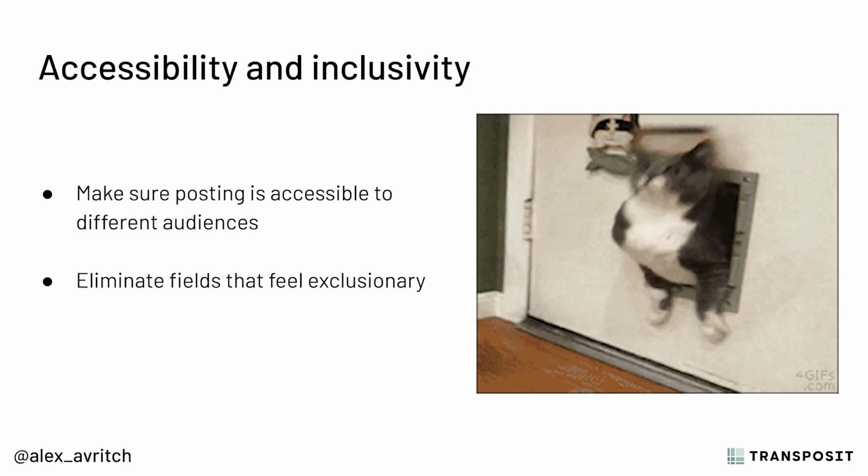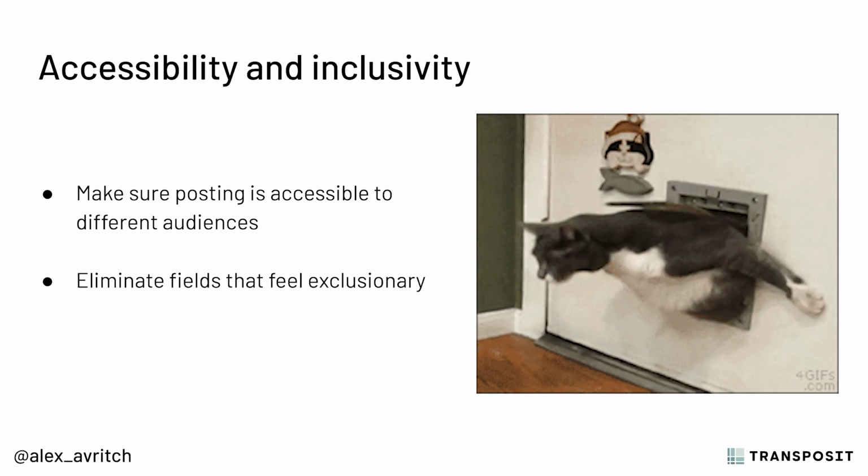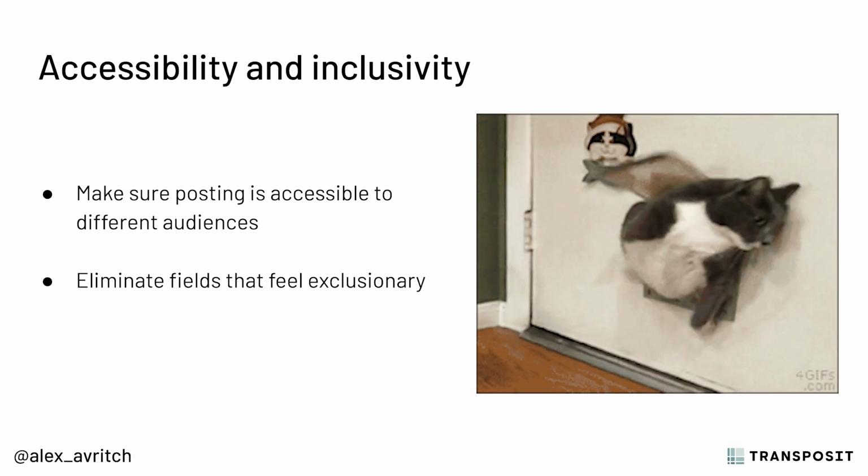Next is accessibility and inclusivity. Again, I identify with this one greatly.